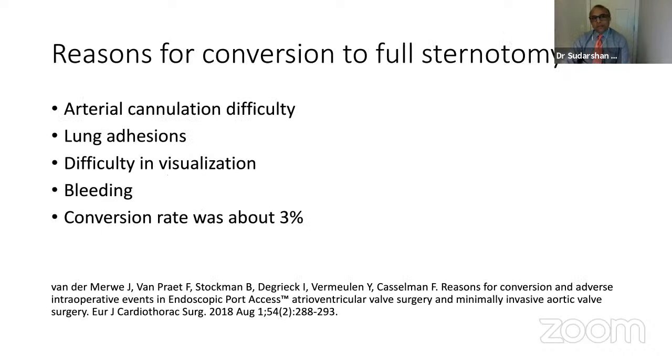And why would the surgeon need to convert to a full stenotomy? The conversion rate, according to this study from 2018, is 3%. The usual reasons are difficulty with arterial cannulation, adhesions to the lung, difficulty in visualization of the aorta, or bleeding that cannot be controlled with the short incision that they have. They'll probably have to extend that.